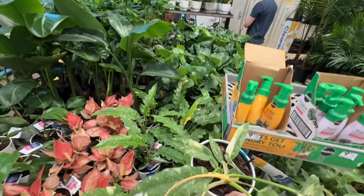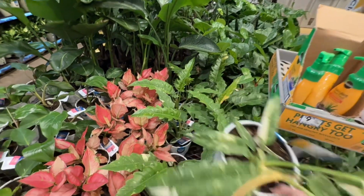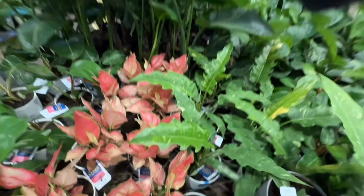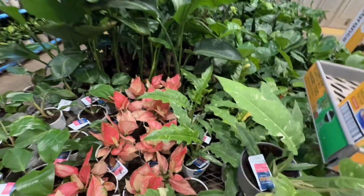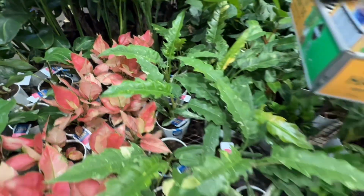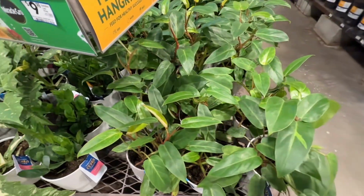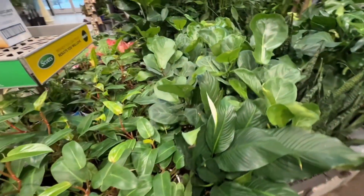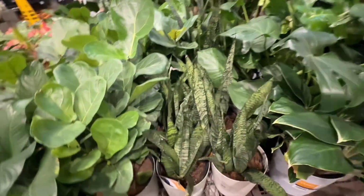They also got in a huge shipment of these Ring of Fires. This is the one that had the most variegation, but it didn't look the best out of all of them. A lot of them were mostly green. They did have a little bit of variegation on there, but not much. It looks like they still have a whole bunch of these painted lady philodendrons. I believe that's what they are. I looked at the tag, but they don't have a lot of color on them, so not quite sure.